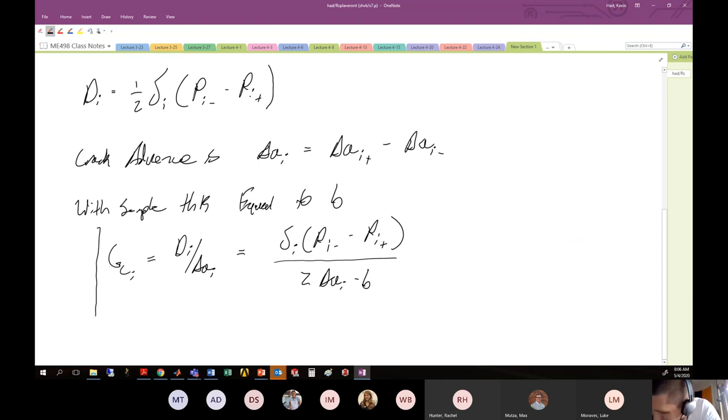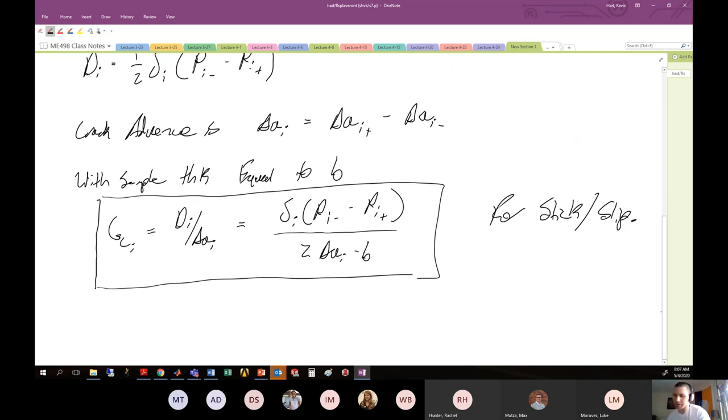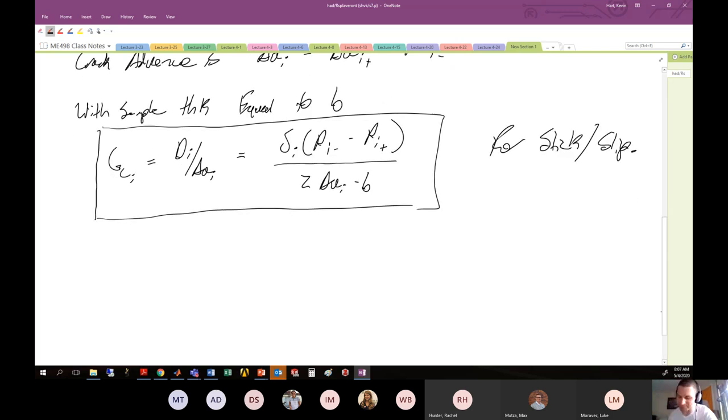All right, so that's your general equation for calculating the critical strain energy release rate of the ith failure event inside of this stick slip. So that's your stick slip, pure polymer. Could also have a situation where we're looking at stable crack propagation.